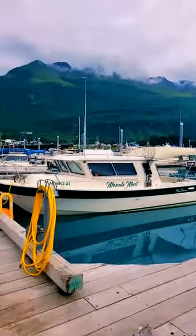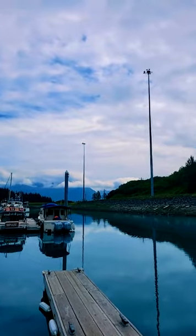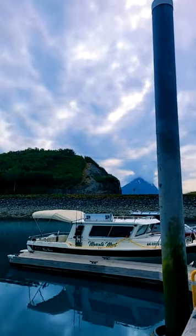I'm just walking the docks here in Valdez, Alaska. I'm gonna give you a quick pan around of the mountains. One of my favorite places to visit. I still need to come down here in the winter and experience the snow. But this is my 4th trip already this year. I usually take about 10.